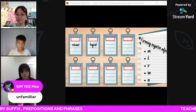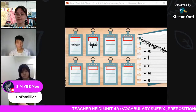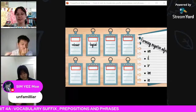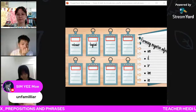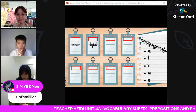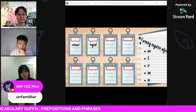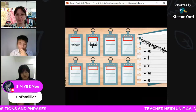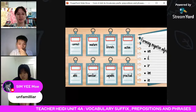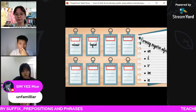Irrelevant. Quickly, I want the logical. This is all in your textbook. Irrelevant, illogical. So teacher has already discussed with all, and they found out the pattern on their own. Regular, why is it IR? And the previous one, responsible, also we use IR. Irresponsible, irregular, irrelevant. Why the difference? Because it starts with an R, therefore you choose IR.